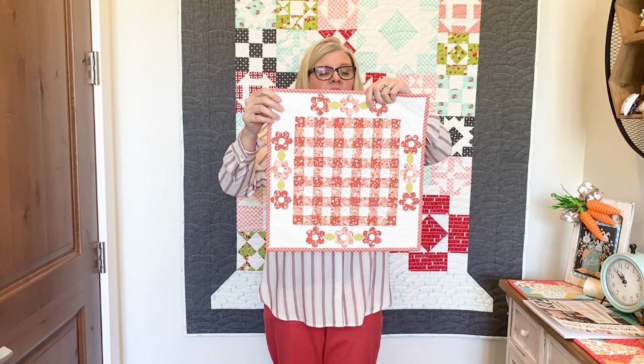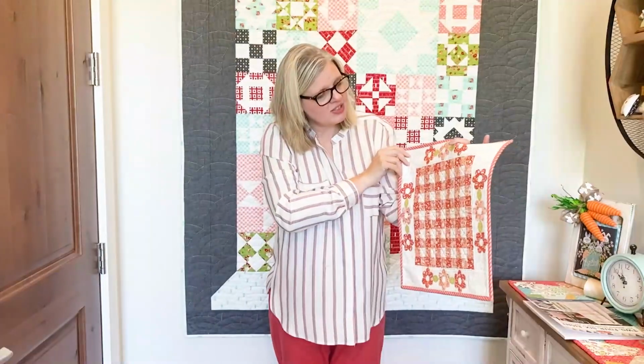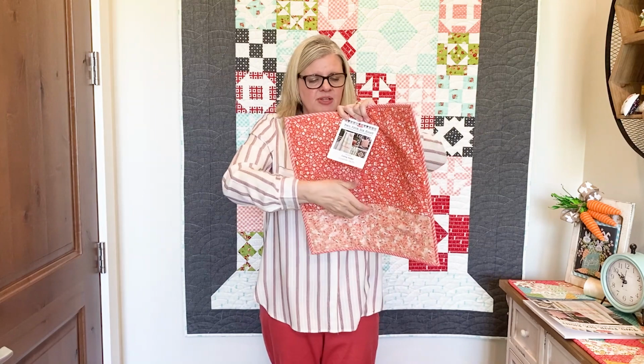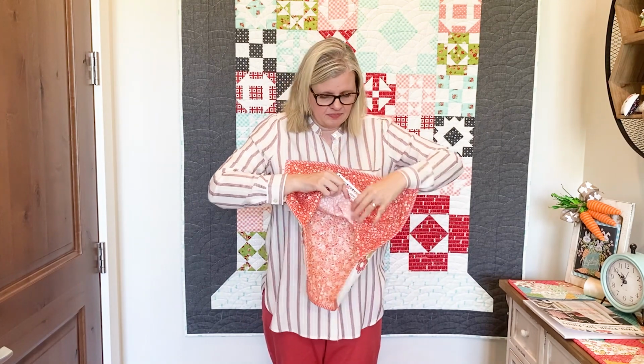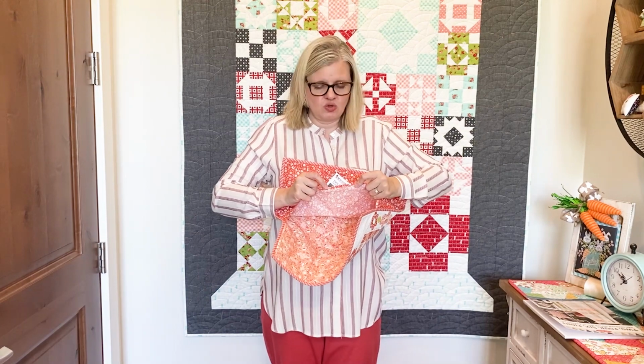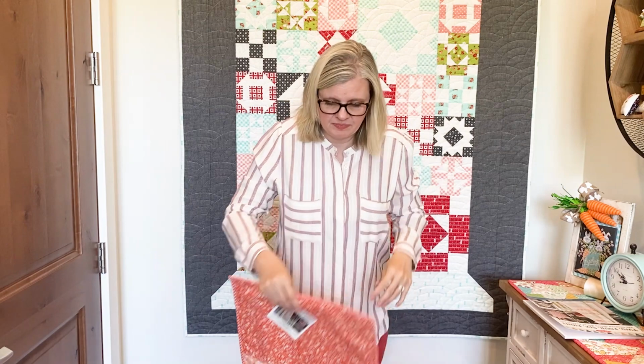This is a pillow. It's called Home Run Pillow. The applique is beautiful. And then on the back, she did an envelope back where she just, you know, folded it under a quarter of an inch twice, put a little nice hem on it, and that's her pillow.